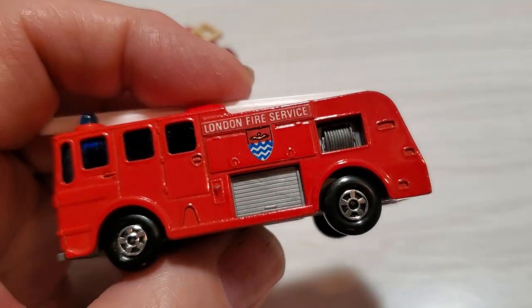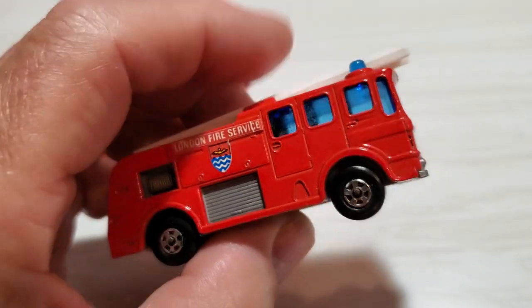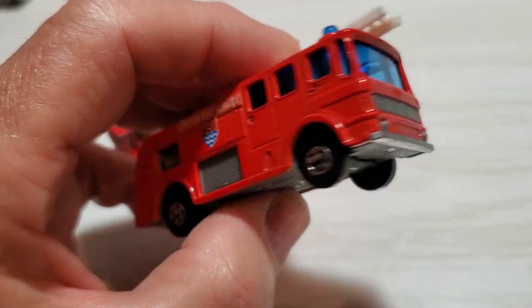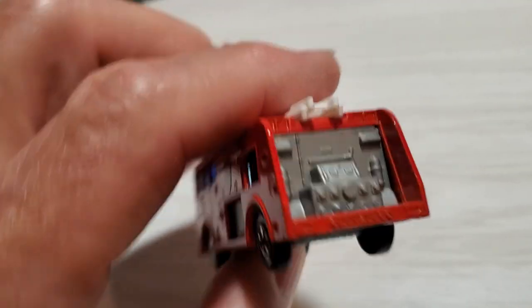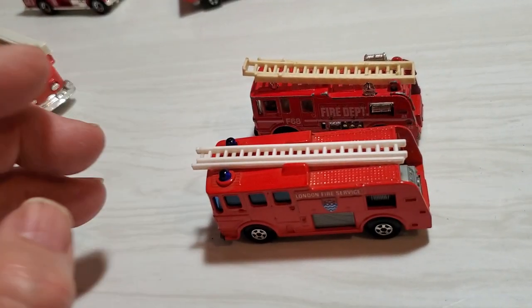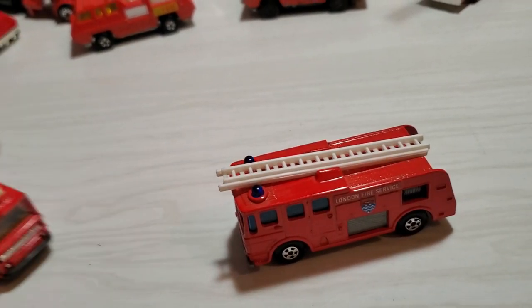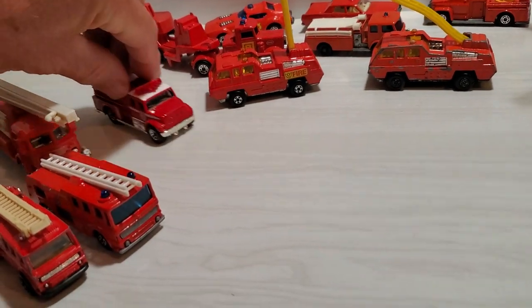It's got the paper decals, like the old Matchbox and Corgi used to have. And this is in beautiful shape. So gotta love that one. Now, obviously two different scales, but still very cool to have both of these. And then we'll look at the Matchbox. Well, let's look at a newer one.